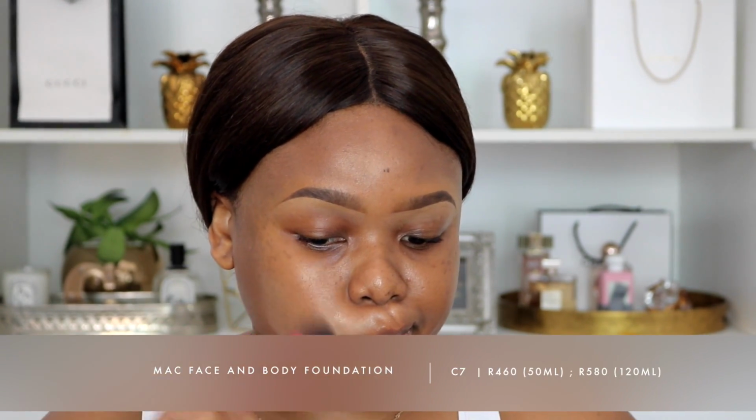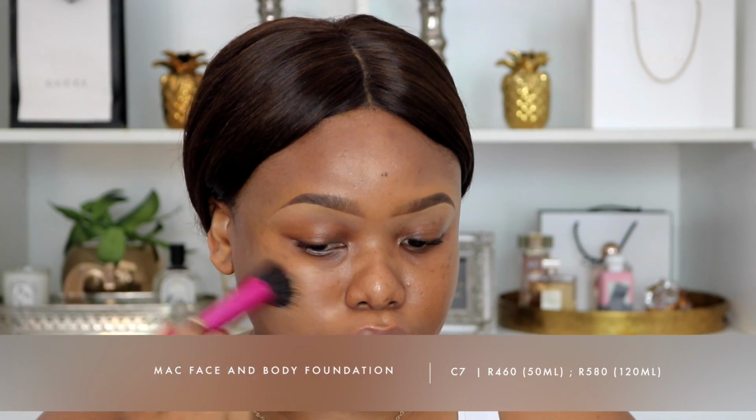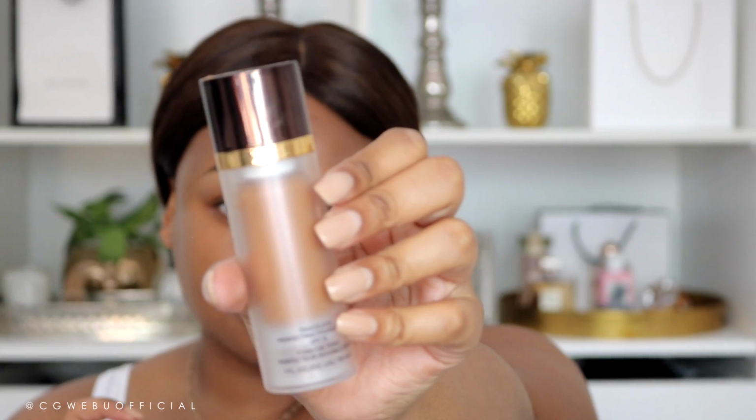Anyway, so now I'm reaching for MAC Face and Body, which is the bane of my existence. It's not my favorite foundation, purely because it's just not the coverage that I like, which is why I wanted to do this challenge so badly, because I'm not a light coverage person. I don't believe in sheer coverage. I don't believe in spending X amount of money and not being transformed. So I had bought this foundation to try it out, and obviously you can tell it's not really my shade. I bought it quite a while ago. So I swapped it out for my Tom Ford Traceless Perfecting Foundation, which is also a light coverage foundation.